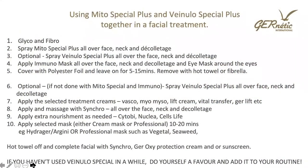If you wanted to use both of these in a treatment, you absolutely can, and so can your clients at home. There's a couple of ways that you could do it. Within the salon, you would clean the face, do the glyco and fibro. You would use the Mito Special Plus all over the face, neck and décolletage. If you wanted to here, you could also spray some Venulo Special on and then apply the immuno mask all over the face, the neck and décolletage, and some eye mask around the eyes. And you would cover it with the polyester foil and leave it on. Now, with that step, if you didn't want to do the Venulo Special then, you could leave it out and just stick straight to the Mito and to the immuno.